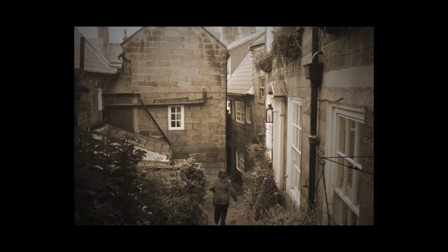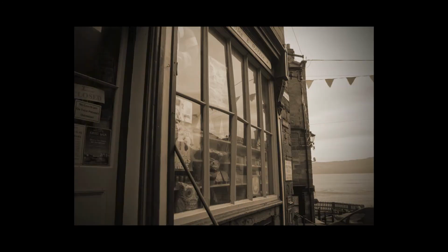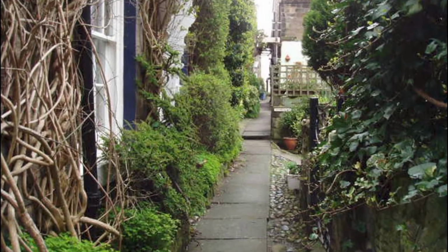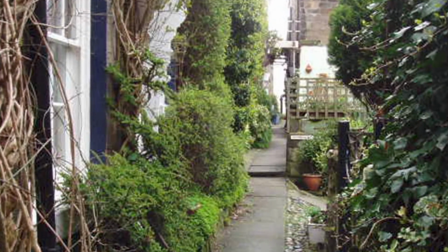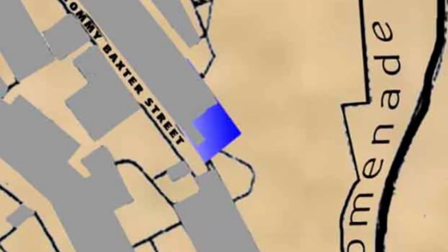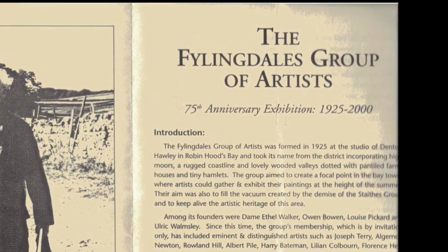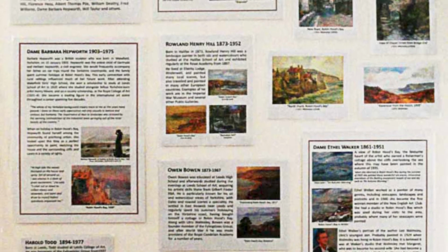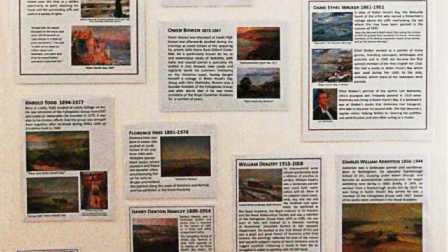It just so happens that James Ulric Walmsley wasn't the only artist living in Robin Hood's Bay. This is Tommy Baxter Street, where the well-known Scottish artist Ethel Walker had converted some cottages, creating a studio 24 feet long with a huge glass window across the breadth of the seaward side. This, incidentally, was where Ulric's son Leo met one of Ethel Walker's models. She would become his second wife. Anyhow, in 1925, Ulric and Ethel Walker became 2 of the 8 founder members of the Fylingdales group of artists.